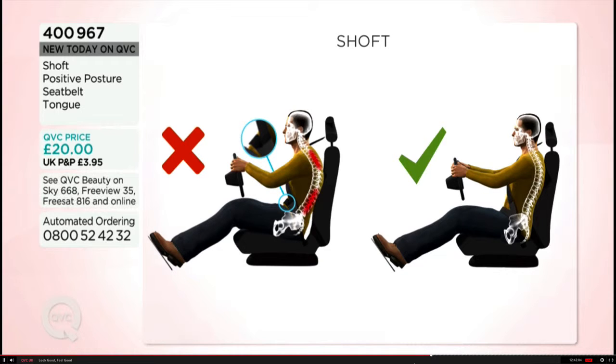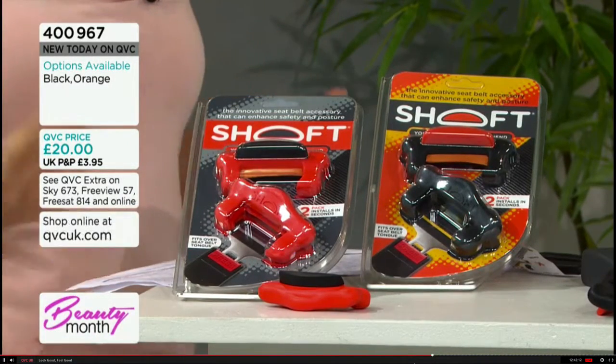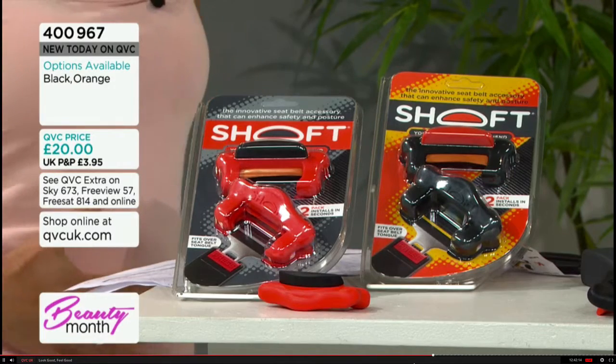OK, so we're looking at this for 2 reasons. We're looking at this as an improved safety feature, I would suggest, and we're also looking at this for our own physique and our own care of our own posture and our own back.